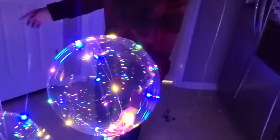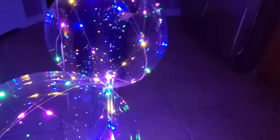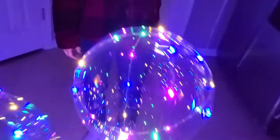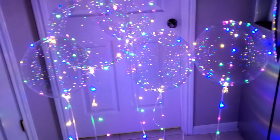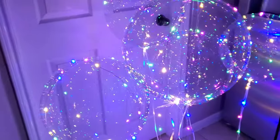Check that out. Here's another one. You like the brown? Look how that looks. Isn't that magical? Yeah. Wow, it looks so awesome. Alright, so let's see what it looks like with all five on. Yours is taller. So we want to show you how awesome these balloons look. Check that out. They're gorgeous. Magical.